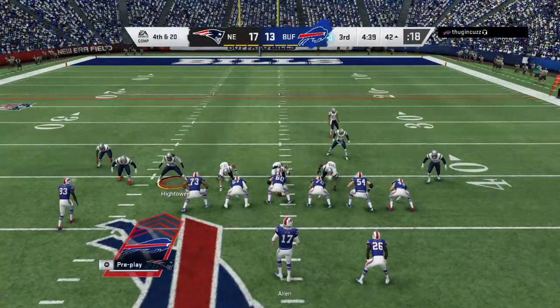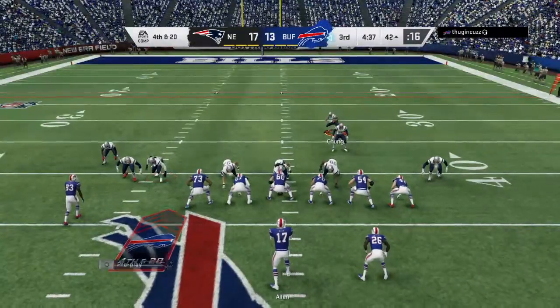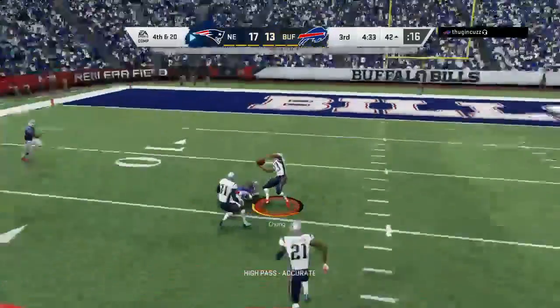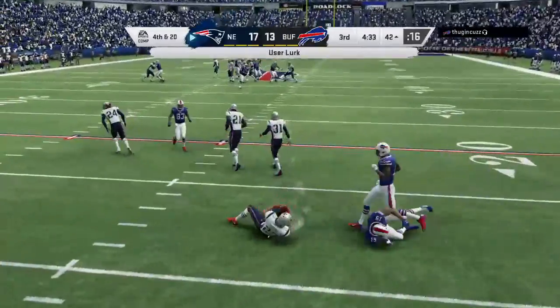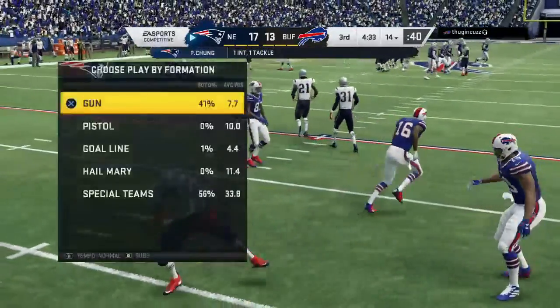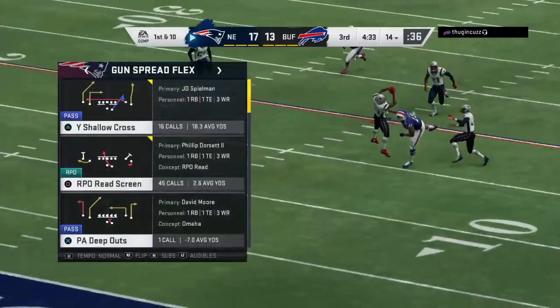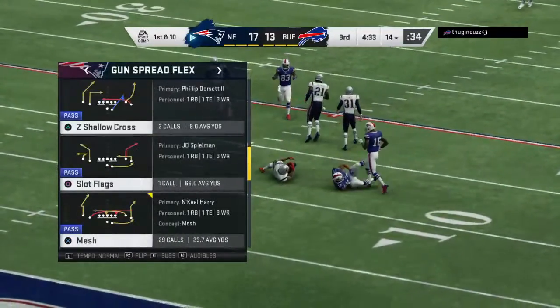And how about this? 4th and long, and they're going to go for it. Allen going to go on 4th down. And my goodness, another interception. Picked off by Patrick Chung. And a big turnover there as his guys will get the football back.